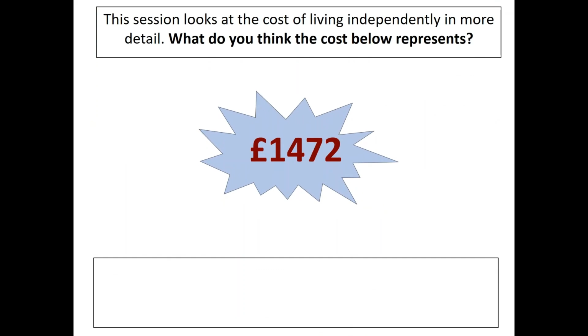So, living independently, what do you think this number represents? Pause the video now and write down a few examples of what you think this might be. Do you think it's the average salary? Do you think it's the average mortgage payment? What do you think this is?